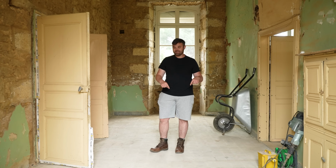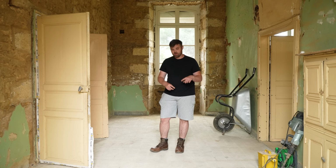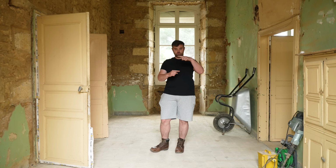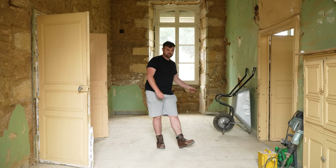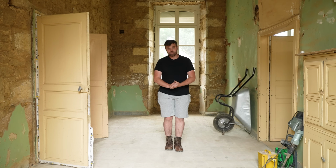Below this room, there aren't flagstones. Below this room is actually the basement. So we've only got about that much flooring, but it's great. It means we can put all the services down for the toilet and plumbing and things like that. So that's the future of this room.